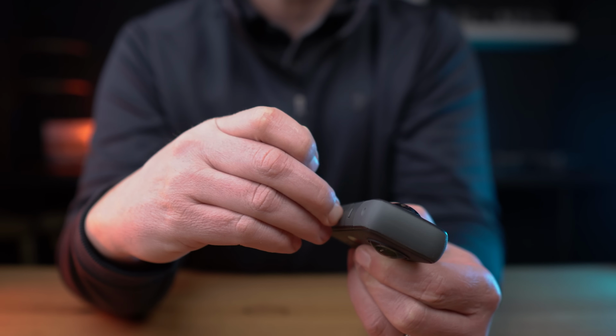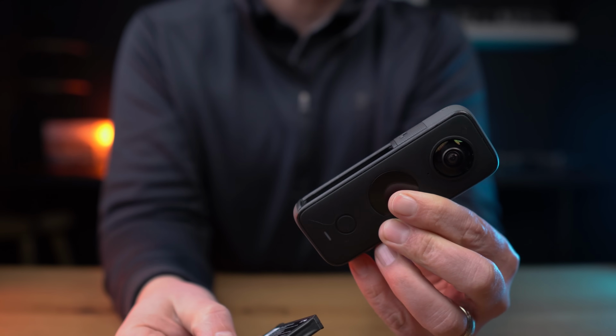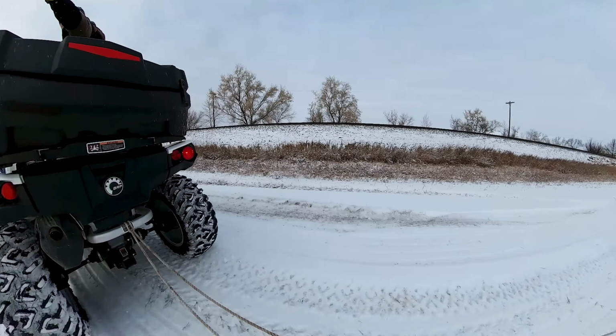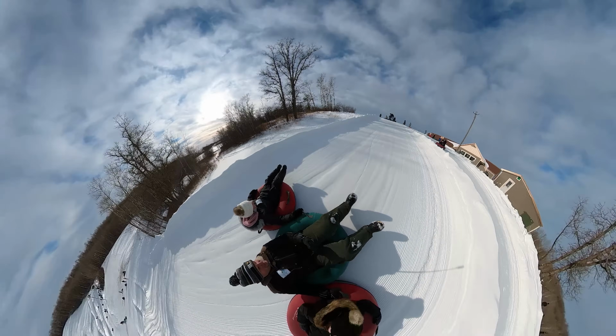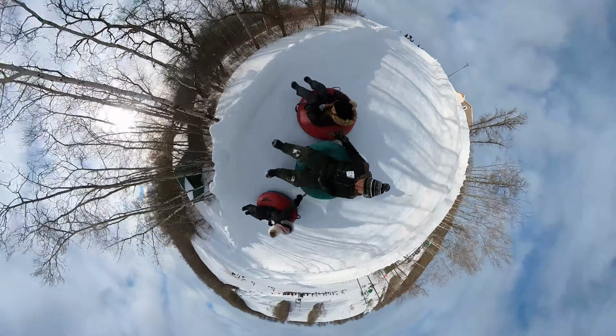Next, the battery life is really good on the One X2. It's got a 1630 milliamp hour battery. And although I haven't let it run continuously from 100% down to 0%, I have used it all day while playing in the snow, towing the kids around with the 4-wheeler, and then taking it to the hills and going snow tubing. And at the end of the day, I still had almost half a battery left. So super, super good battery on this thing.